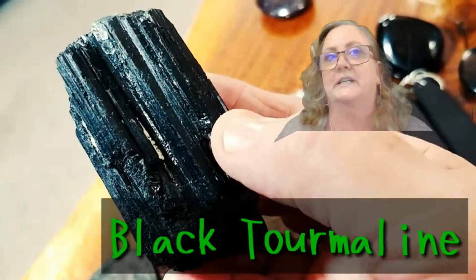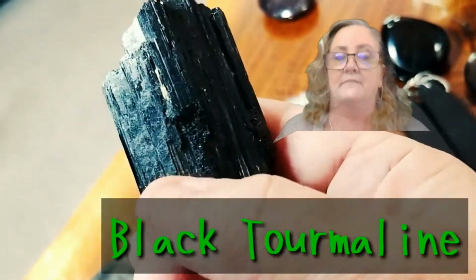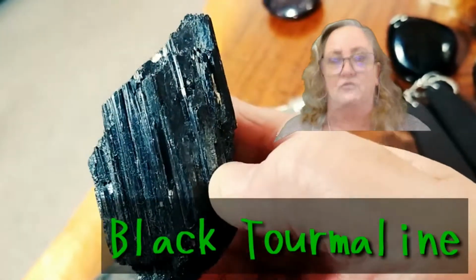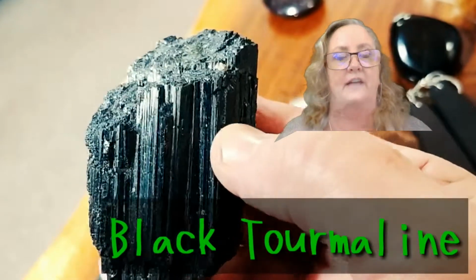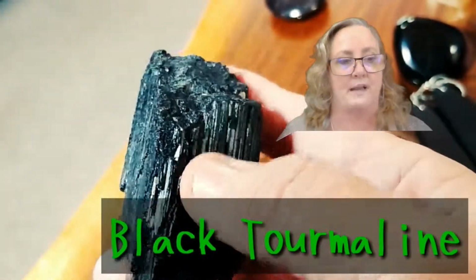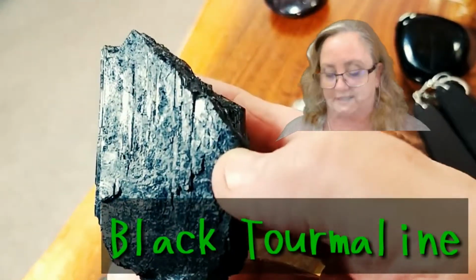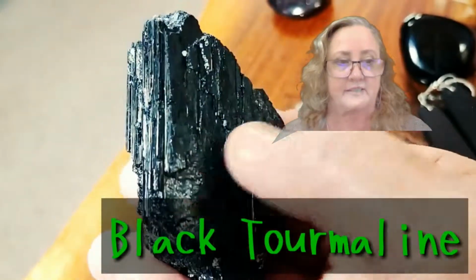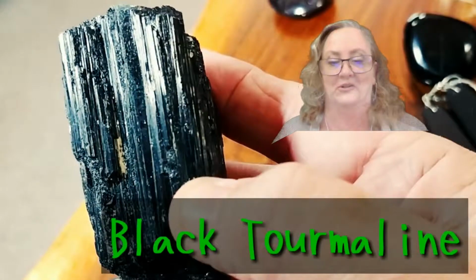The next one that we're looking at is black tourmaline. It provides protection, but it also improves vitality, stability, grounding, removes the victim mentality. If you have that mentality, it helps remove that block. Okay, removes negativity, evil, anxiety. Again, resonates heavily with the base chakra. So it provides us with safety and security.